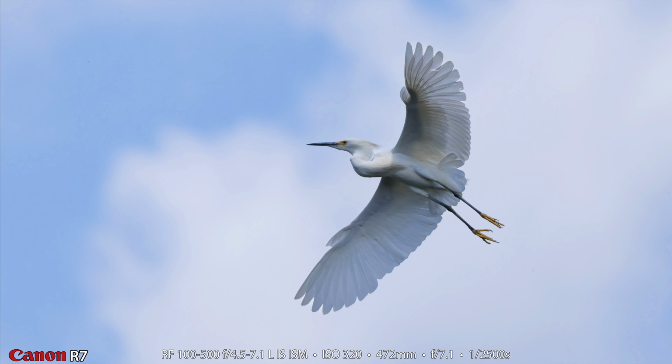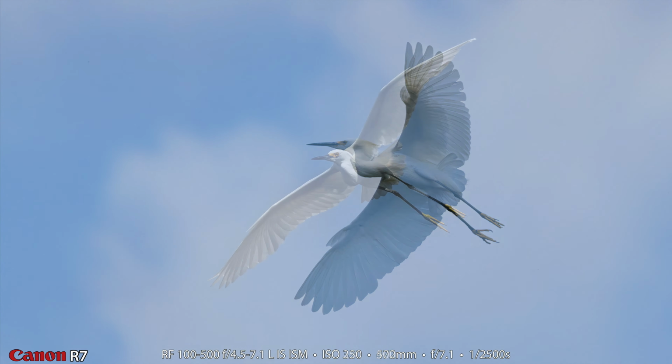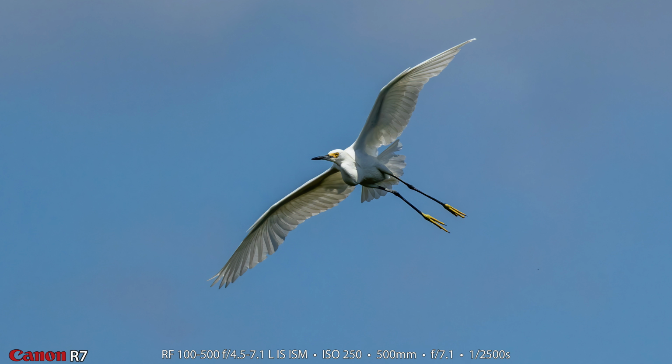Meanwhile, here are two shots of a snowy egret. I don't think it's the same one. They weren't taken at the same time, but two shots of two different snowy egret in flight.